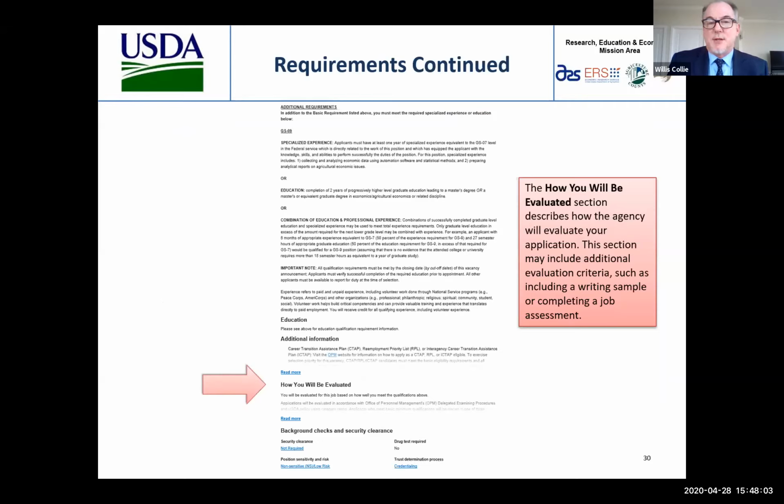This is just a continuation of the requirements, and it talks a little bit about specialized experience and education and combinations of experience and education for each position that will vary. So it's really important that you read that and think about how that applies in your situation to determine if you're going to be deemed eligible when you apply for the position.